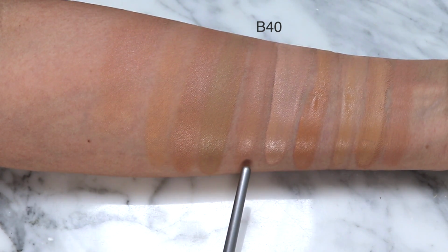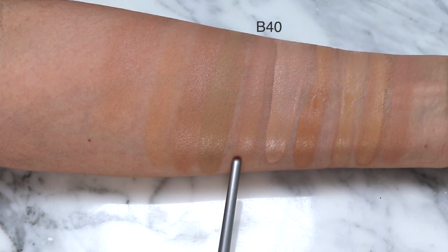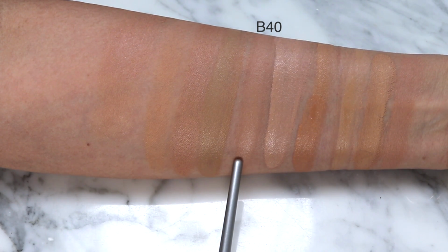Very elegant. So even though the price point is higher, I feel like you get a more refined effect with this one. This one is in B40. Now this is not my ideal shade. It's a bit cool for me. BD, the Beige Doré, is a better undertone for me, but this is one of my most frequently used, most elegant foundations. I do pull for this when I have more special occasions, especially evening events. I will pull for this one.